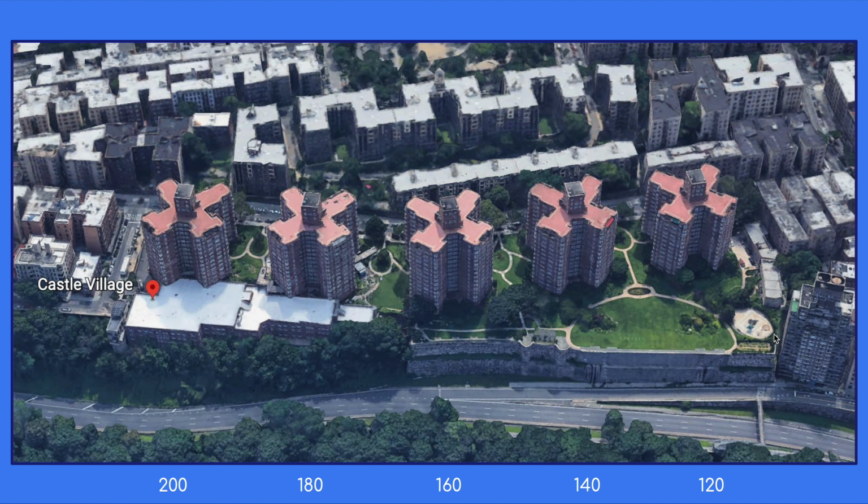Here is a recent screenshot from Google Earth of Castle Village. You can see the five towers housing 580 apartments and the white roof of the parking garage. Abutting the garage to the left is the Pumpkin House under the letter G in Village. We can see the remaining retaining wall without the pergola.